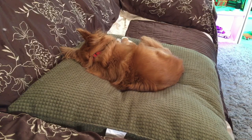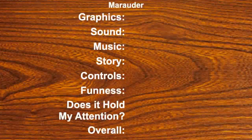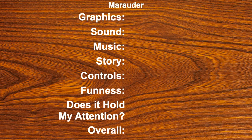Cooper, you're no help. You didn't tell me what this game was all about. Oh, Cooper. Okay, so graphics. Graphics are a 2. I do like the overhead view, but it's a little blobby. Sound, there's not a lot going on with sound. There really is no music.